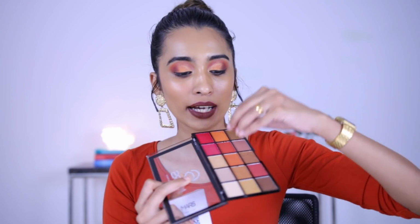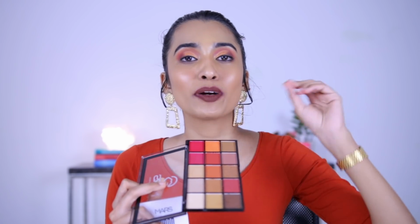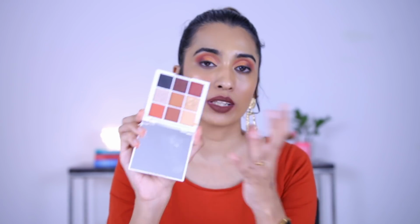So compared to this one and this eyeshadow palette, which one would I say you should pick up? I feel like the formula of this eyeshadow palette is a little bit more rigid, like the matte and the shimmer shades and everything is a little bit more rigid, because of which there is not much fallout or kickback when you put your brush in this palette, but you have to build on it a little bit more on the eyes. Whereas this, the matte shades and the shimmer shades, I feel like are a little bit softer. These shimmer shades work with a brush as well.